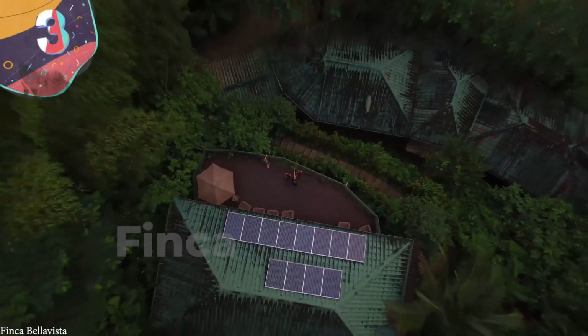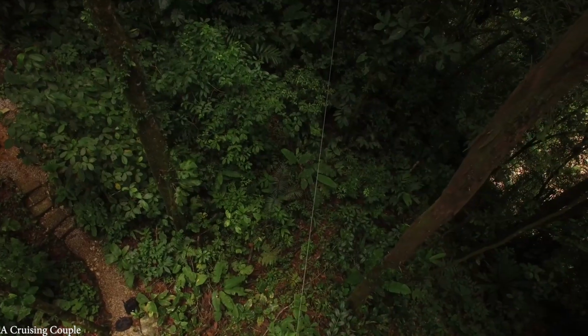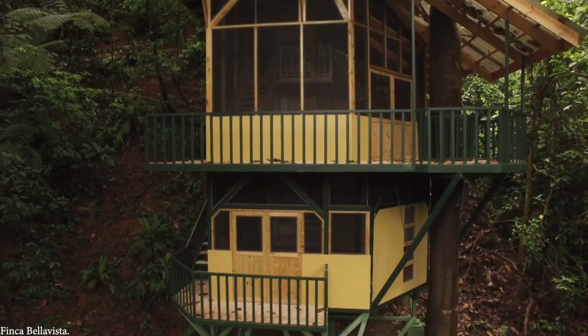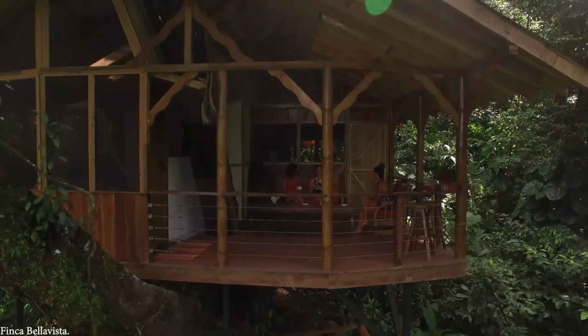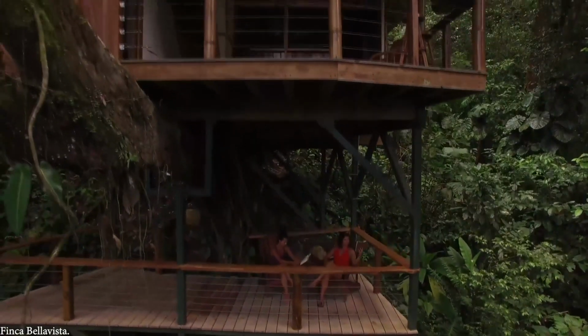Number 3. Finca Bellavista. Colorado couple Erica and Matt Hogan bought 600 acres of wild rainforest when they went looking for a vacation home in Costa Rica. They decided to preserve the large swath of land and build Finca Bellavista on top of it. Since 2007, the couple has sold 51 parcels of land on their patch and built 25 treehouse structures, including a community center, base camp, and 5 true treehouses. It's a perpetual work in progress that others can add to if they have the cash.